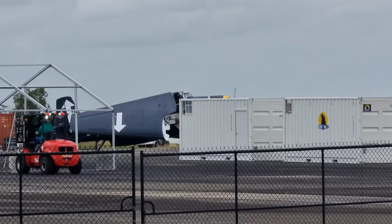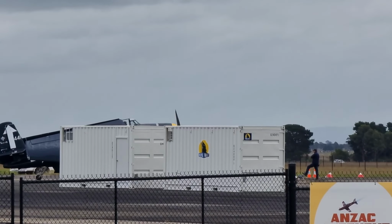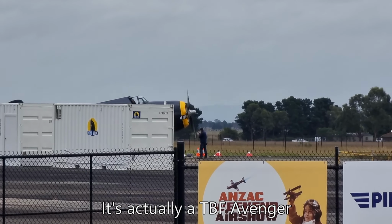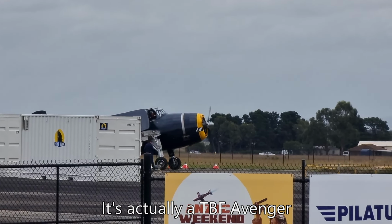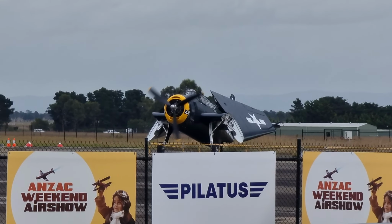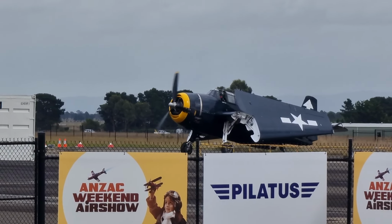That's a big aircraft. I think it's a Corsair. I'm no aircraft expert though. Gotta be interesting.